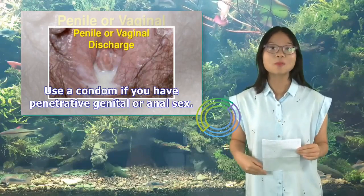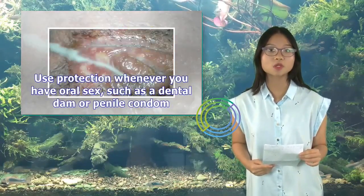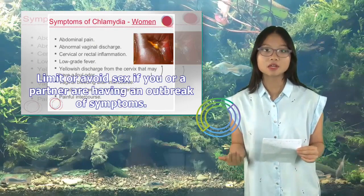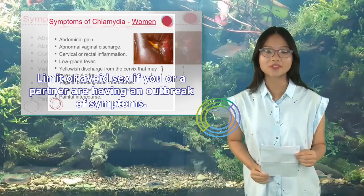Use a condom if you have penetrative genital or anal sex. Use protection whenever you have oral sex, such as a dental dam or penile condom. Limit or avoid sex if you or a partner are having an outbreak of symptoms.